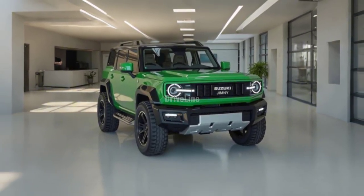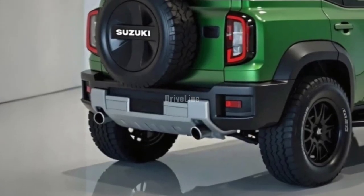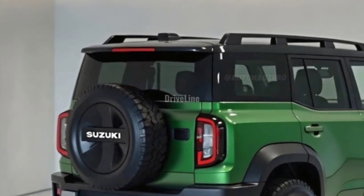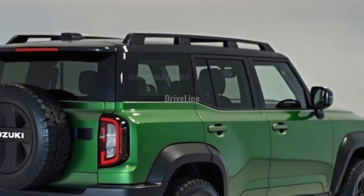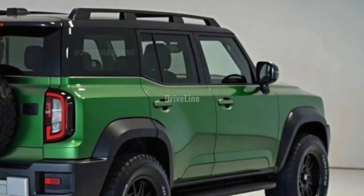Conclusion: a rebel that refuses to fade. The 2026 Suzuki Jimny isn't chasing trends. It's defining its own path. In a world obsessed with luxury and oversized SUVs, the Jimny reminds us what true driving spirit means. It's about simplicity, connection, and adventure. And Suzuki has managed to keep that magic alive while giving it a modern edge.